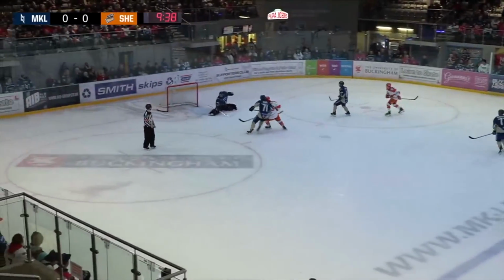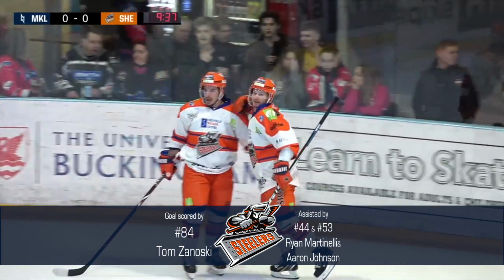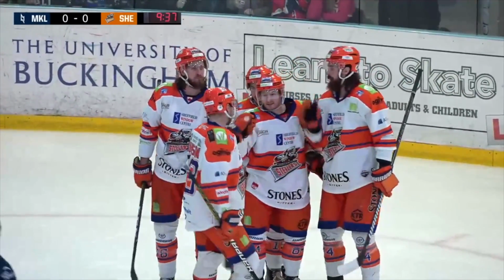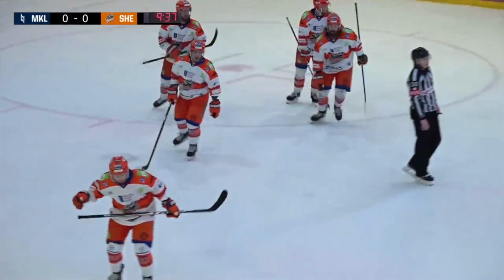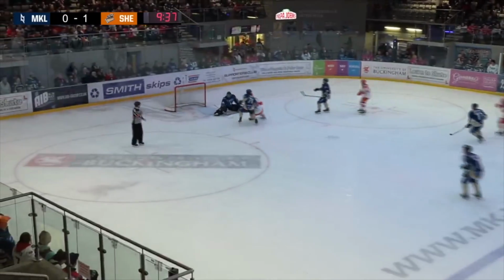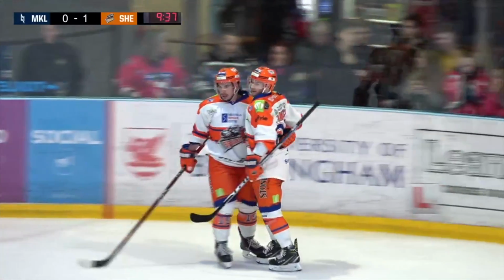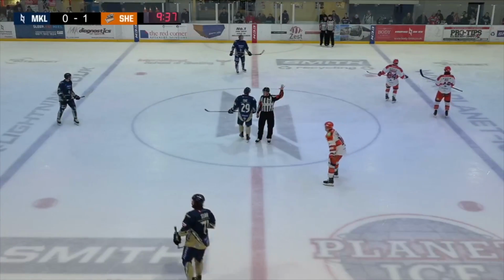Opportunity now for Sheffield. Shot comes in, that's a goal! And who else could it be? Tom Zanowski on his debut in a Sheffield Steelers shirt. 9:37 remaining in the second period, and Sheffield open the scoring through their new man. It all opened up for them. Lightning were trying to get a change, and the new signing just fires wide and to the right hand side of Patrick Colleen. Steelers take the lead.